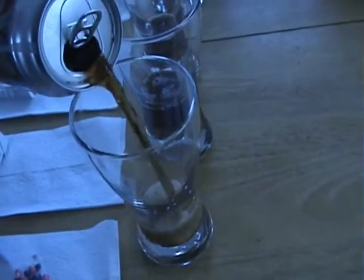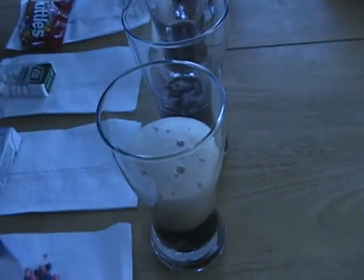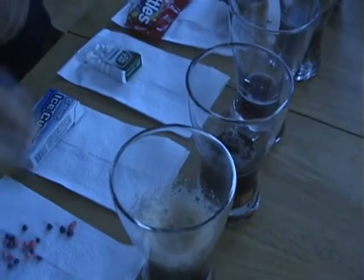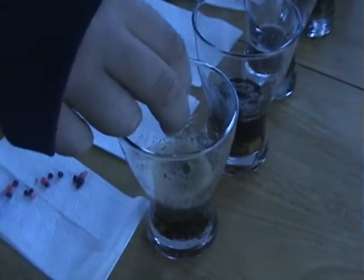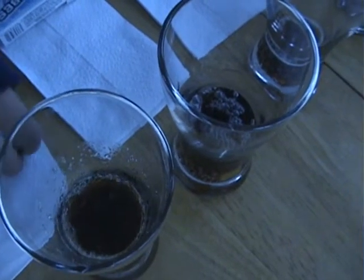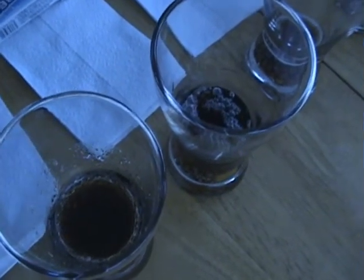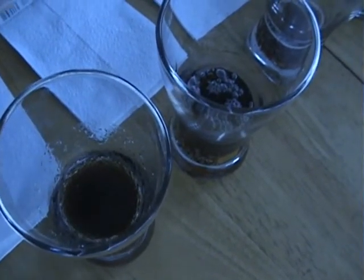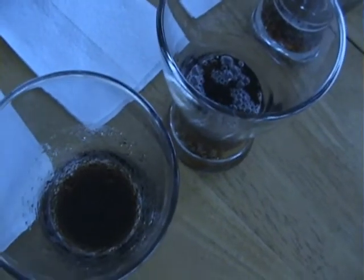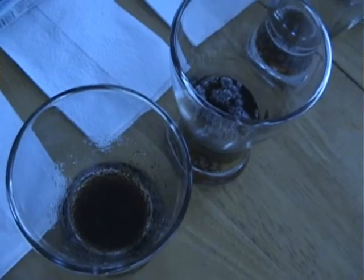Moving on to Nerds. Okay, so that's sort of taking a longer time than the other ones for the bubbles to pop and go away. So they're all pretty much not doing that much. So, yeah. So now we should try Coca-Cola, I guess.